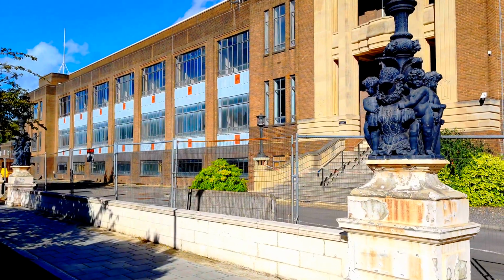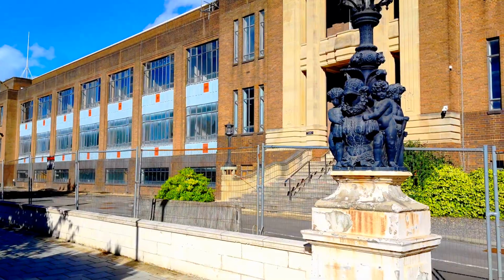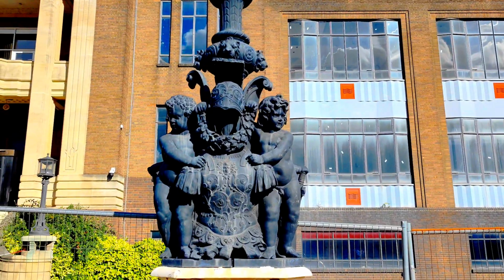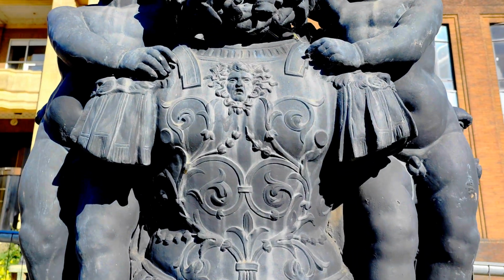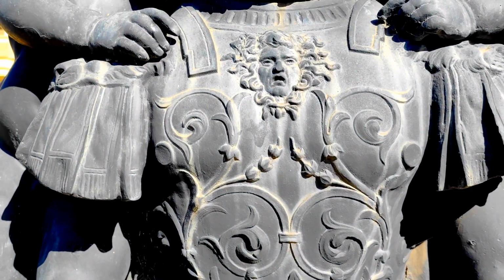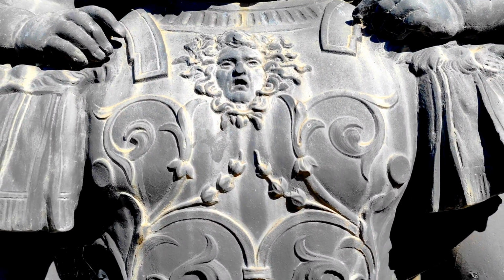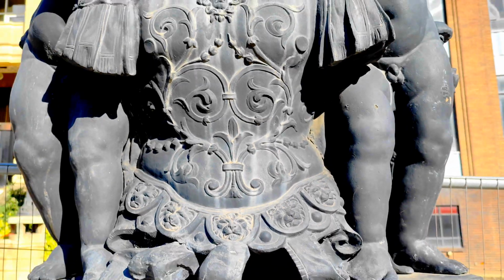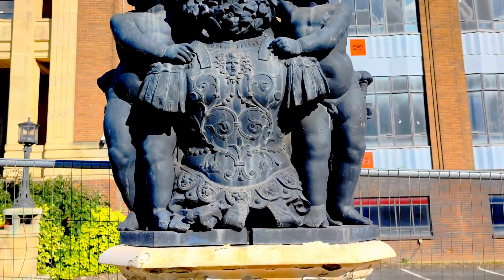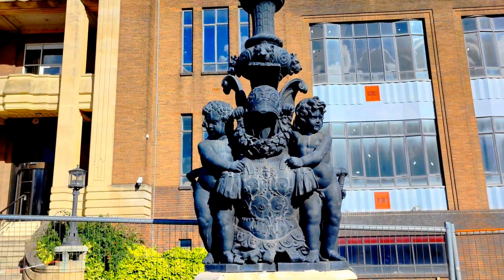And what took me were the bronze statues which are by the main entrance to the Gillette building. Classic garland, but instead of a Medusa we have a very clean shaven man, which is on the breastplate of the armour.